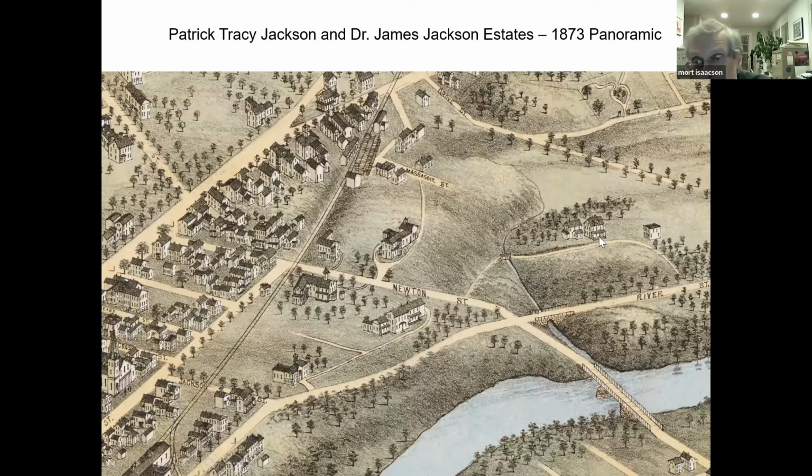Eventually, that estate went to Francis Cabot Lowell Jr., who was the son of the founder of the mill, Francis Cabot Lowell. And don't forget that the Jackson brothers were brothers-in-law of Francis Cabot Lowell. And so Francis Cabot Lowell Jr., who inherited or bought out the estate and had it in the 1870s, was his nephew, actually. And this is the Patrick Tracy Jackson estate here on the west side of Newton Street. And this was the estate house here for the Patrick Tracy Jackson estate.